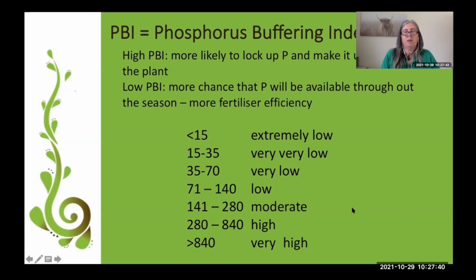And if you had a really high PBI, I'd be more inclined to be putting on foliars of phosphorus, or little bits regularly, not hitting it with big sledgehammers, like big amounts. I'd do little bits more regularly to try and get bang for your buck, if that's what you need to do, and if that's part of the strategy that you work out.